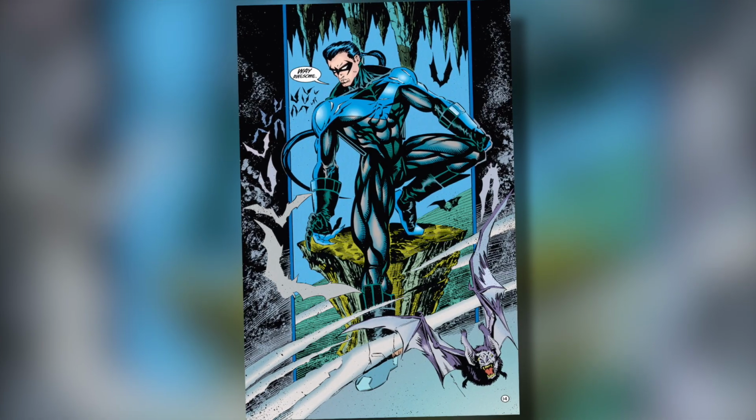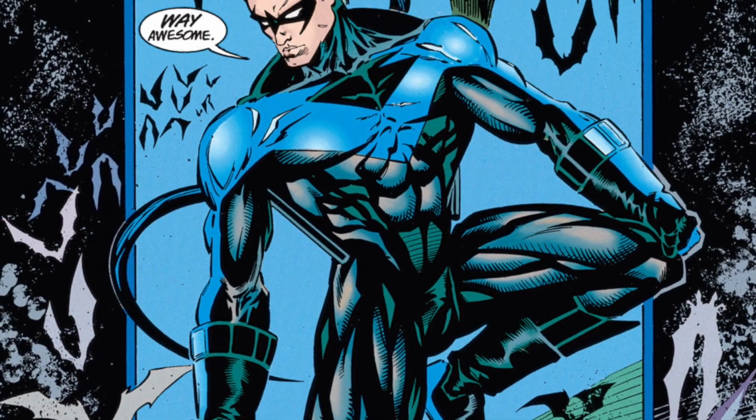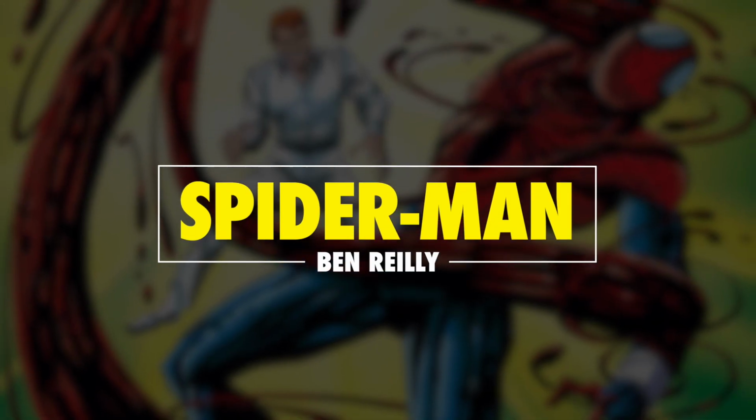This costume was designed by Brian Stelfreeze, and the blue V on an all-black suit shows a level of restraint virtually unheard of in the 90s. It's really a masterclass in minimalism, proving that you don't need a bunch of lines and tech details to design an iconic costume. Number 5, the Sensational Spider-Man.